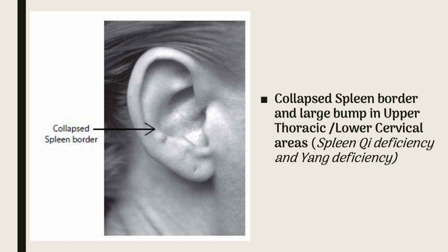So here you can see the collapsed spleen border and the large bump in the upper thoracic or lower cervical areas. Typically, spleen qi deficiency and yang deficiency.